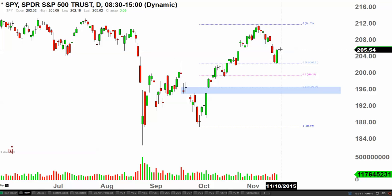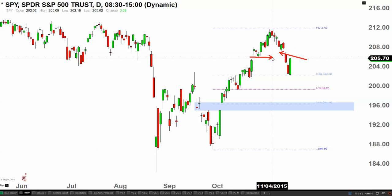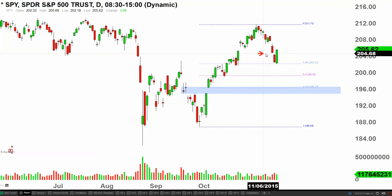And what we have today is a bullish engulfing candle, right? Basically this candle completely engulfs the previous day's candle here. Not only that, the good news is we also filled the gap from the day before. You see that gap here? We had a slight gap right about here. That was completely filled with today's move.